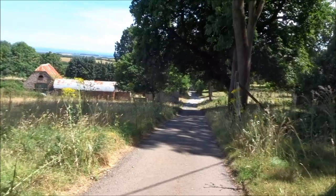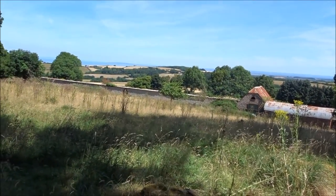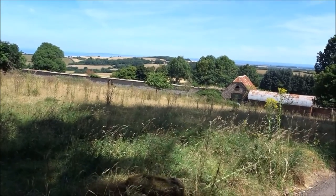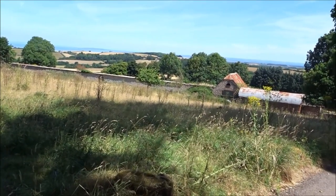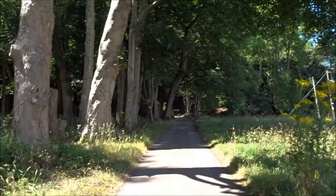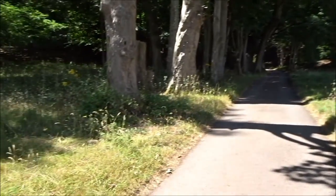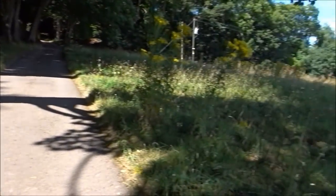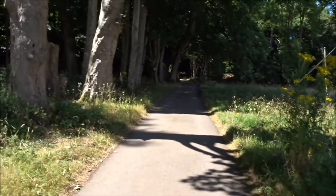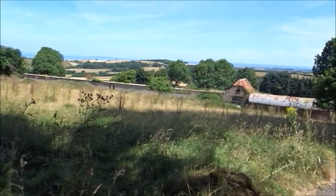Well, this is an update with the Sony. Let's get my breath back. Right, I'm going to turn off now, because I'm going to walk up through this avenue of trees. Then I'll be winding round, following the contours, looking for Smith's Combe. Okay? Over and out.